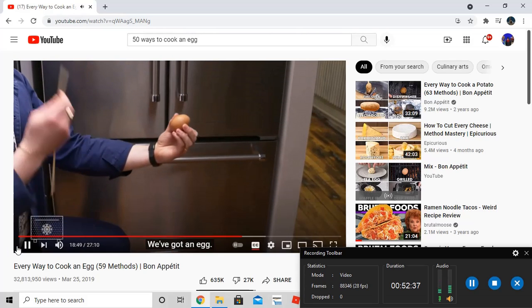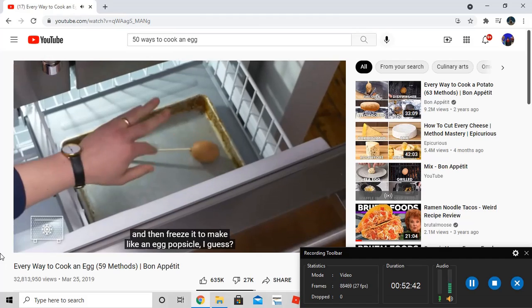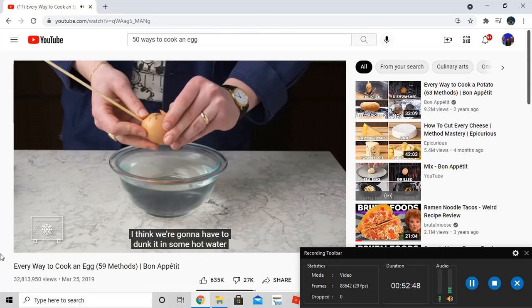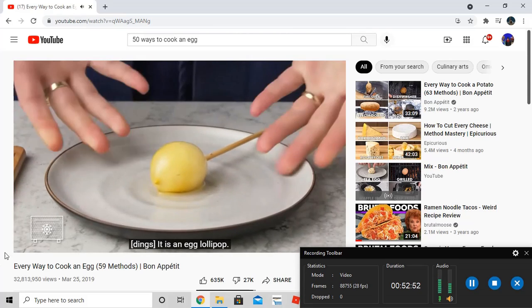Frozen egg? We've got an egg. We've got a skewer. Frozen egg. Skewer into the egg. Don't even need to make it like an egg. Stop! Okay, yeah, that is a frozen egg. I think we're gonna have to dunk in some hot water to peel it. Oh. Oh no. Oh! No!